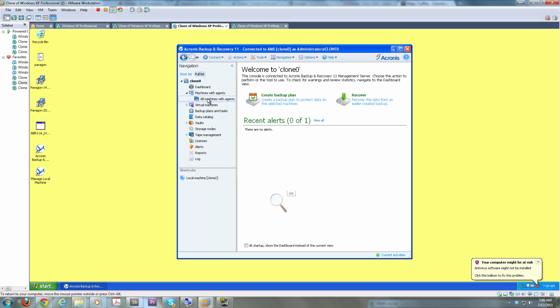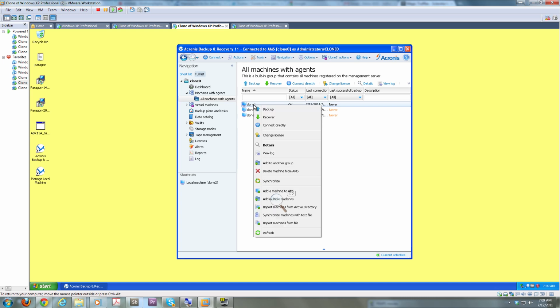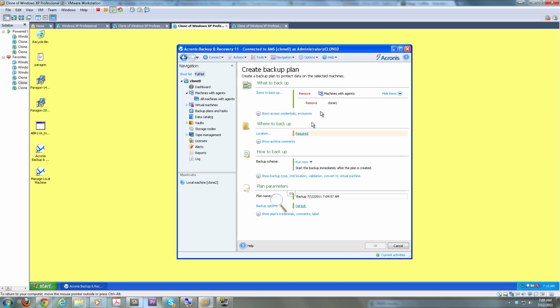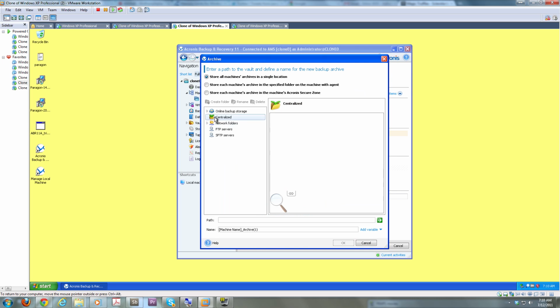Okay, so let's look at machines with agents. Right, we have machines, we have agents. These are agents on the machine. We can tell these things what to do. Can we select multiple machines? No. You know, let's back up everything. Let's back up clone 1. And let's set centralized location. Don't we have the thing we just made?